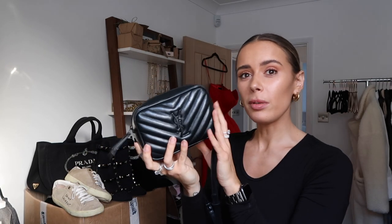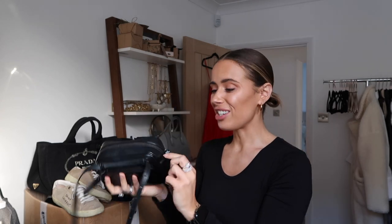I've got my little black YSL belt bag. I think I'm probably gonna sell this. I don't feel very attached to it at all, if I'm honest. I've looked after it well. It's held up well considering the amount that I wore it when I got it.